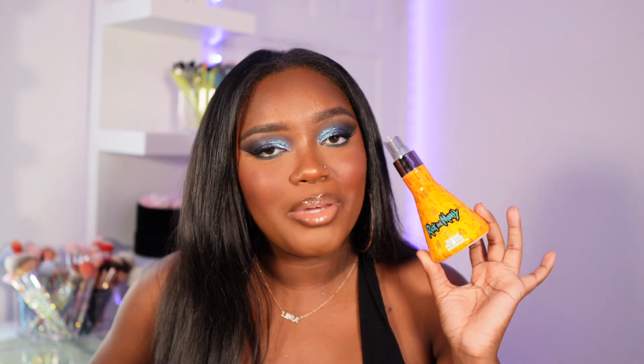Because this looks good. Let me set the face with my Kola setting powder. I feel like the nose is fine, but oh, you can still see the highlighter. But that's also because I didn't set over the blush. I think I like the liquid highlighter more than I like the bronzer. That is beautiful. Wow. What is wrong with me? Why have I not tried this sooner? Because it's really stunning.